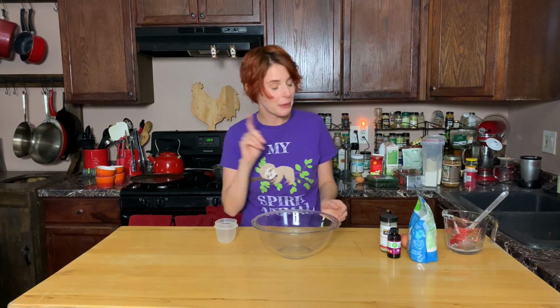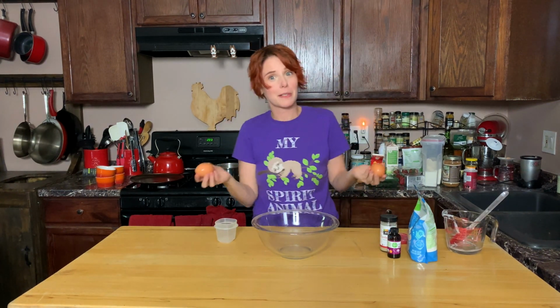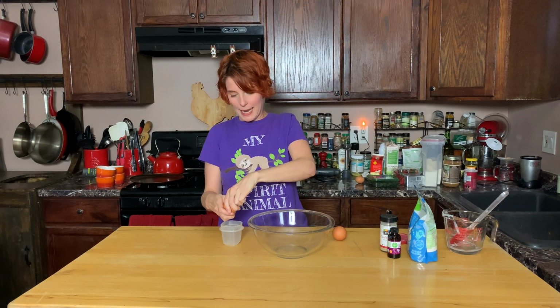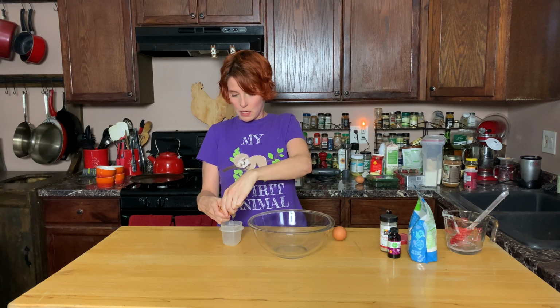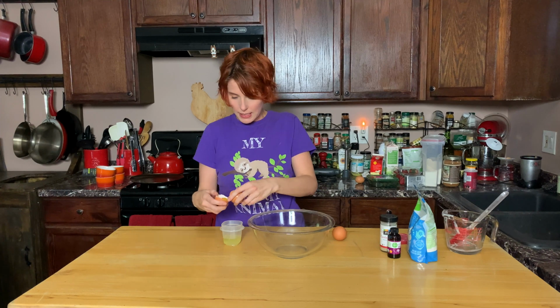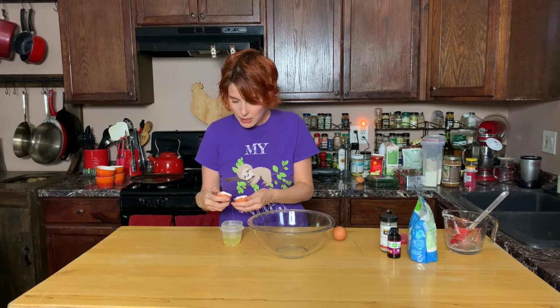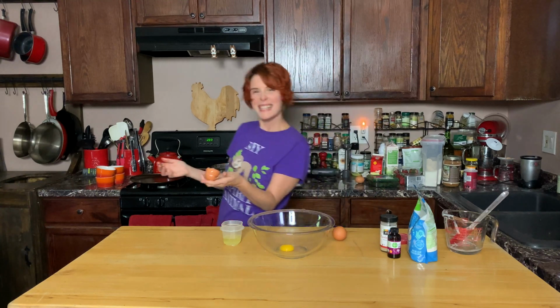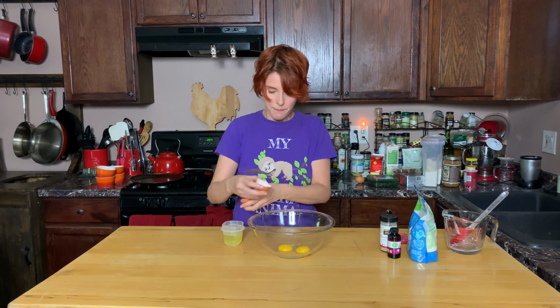So, because we're doing custard, I haven't done this in a while, but guess what that means? We're gonna separate some eggs. Put our egg white in this little container, and I'm gonna make some meringue cookies, or maybe I'll make some macaroons. Set these off to the side so we can make macaroons.